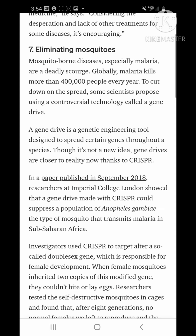Eliminating mosquitoes. Mosquito-borne diseases, especially malaria, are a deadly scourge. Globally, malaria kills more than 400,000 people every year. To cut down the spread, some scientists propose using a controversial technology called a gene drive. A gene drive is a genetic engineering tool designed to spread certain genes throughout a species.